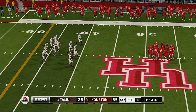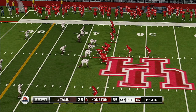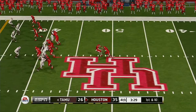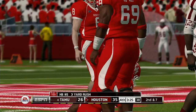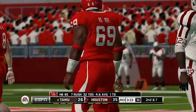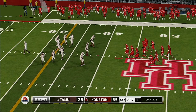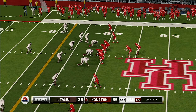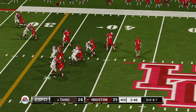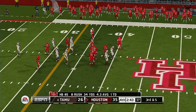Both teams are well aware that a score on this drive is going to create an almost insurmountable lead. This defense has really got to step it up and make a stop. Brought down after a nice run up the middle. Second down, 7 yards to go. Ball on the 39-yard line. Just under three to go in regulation. And he makes it out to about the 37-yard line. That's a gain of two.